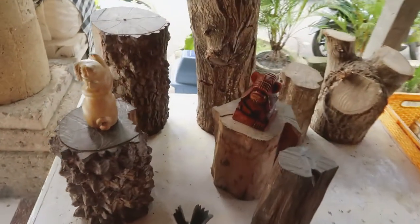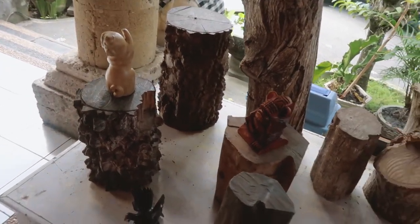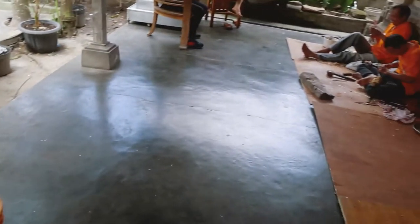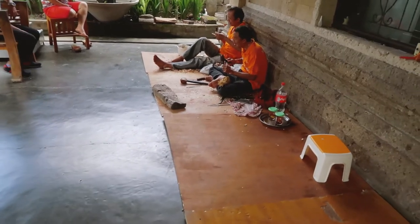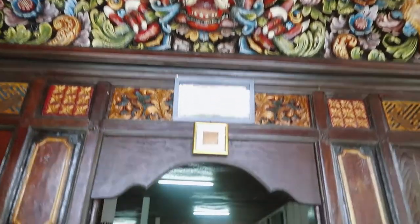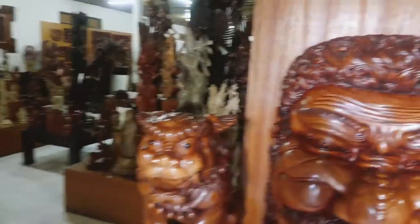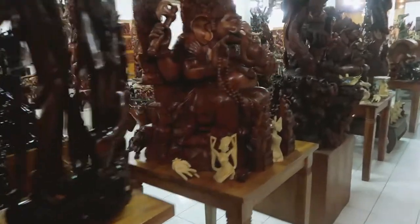These are all the different woods that they make their stuff from. Oh, wow. Inside the shop, so many wooden carvings. Oh my goodness. I think Lara might be getting one, my sister, for her boyfriend.